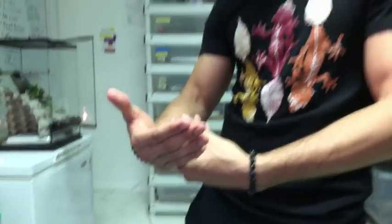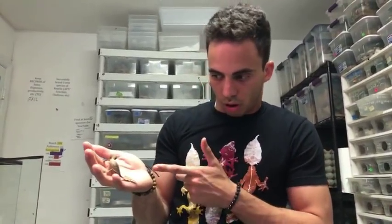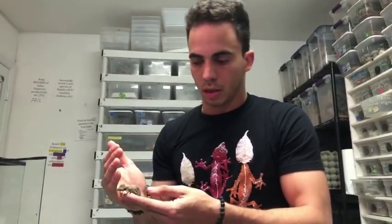A lot of the more experienced Uroplatus breeders, which are the leaf-tailed geckos, definitely recommend putting UVB on these guys. So, I just go with what the experts say. I have worked with these for a lot of years in the past, and I've kept some without UVB at all, and I never had a problem, but I wasn't breeding them.